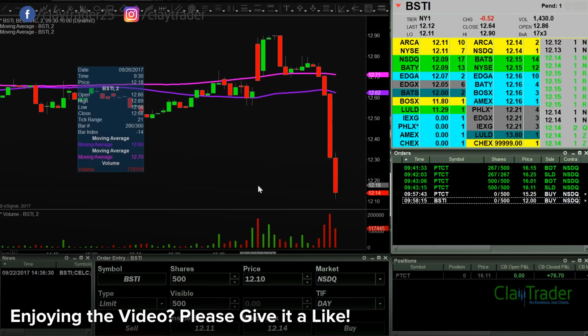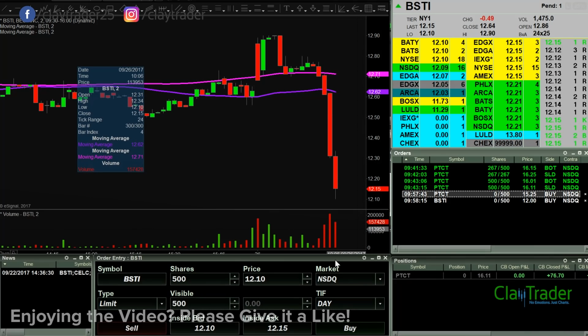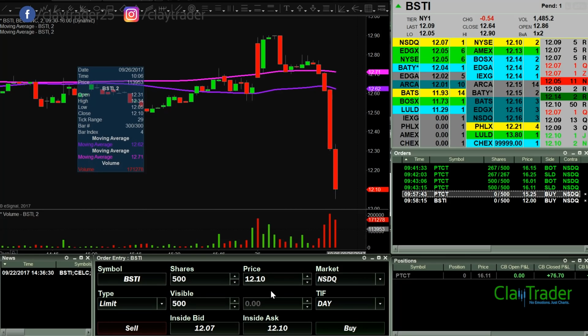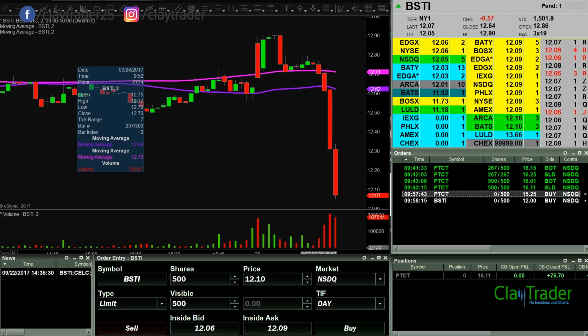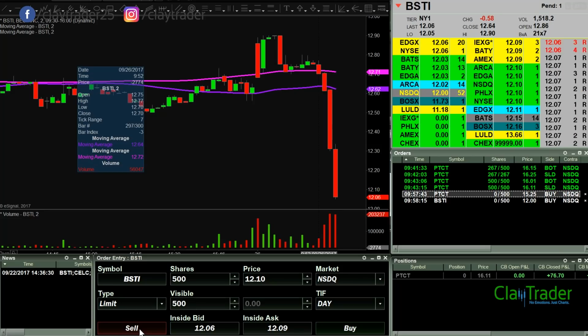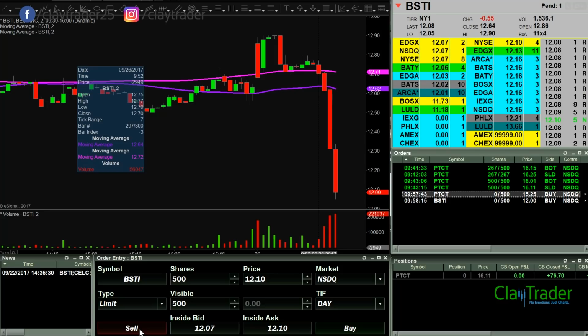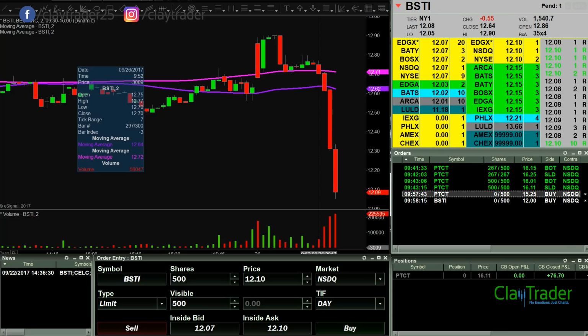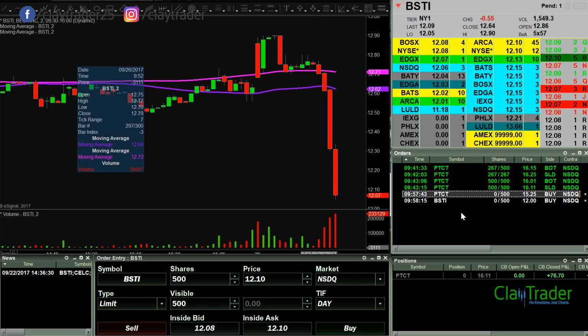All right, have a couple potential entries. PTCT at 1525, but I'm currently watching BSTI at 12. So let's see if it can pull back a little bit more. Again, both of these would just be initial entry points. So it's creeping down towards 12. Got a little bit more ways to go. PTCT creeping down towards 1525. Oh wait, you can't see that. Sorry, I'm watching another scanner that's just slightly off the screen. So never mind on that note.